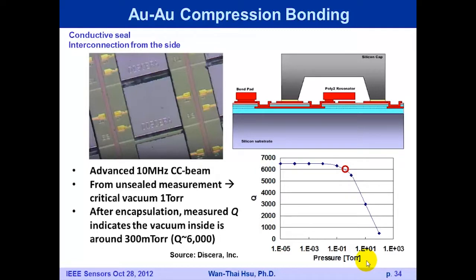It's relatively high, it's okay, but we don't quite like it because, in order to ensure good resonator performance over time, we want it to be at least 10 times or 100 times better. Otherwise, gradually it will leak, and the Q of the resonator will degrade. So again, you can see the connection from the side. You really need to drill down to the bottom and make another poly layer and go up for the connection.